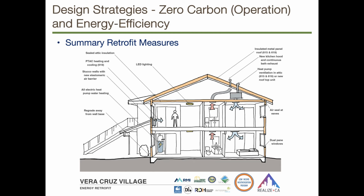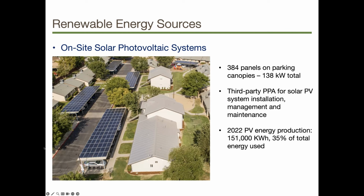This is the phase one project of covering some of the parking areas with canopies and PV panels. This was the PV installation for the whole project. This was installed by Sunrun. They did it as a third party PPA. So they maintain the solar panels, and under a power purchase agreement, or PPA, they receive all the tax credits. They sell a solar credit back to the individual tenants who have their separate bills with Southern California Edison.